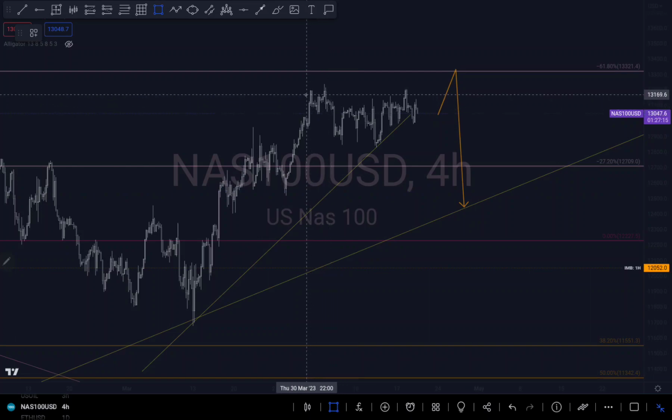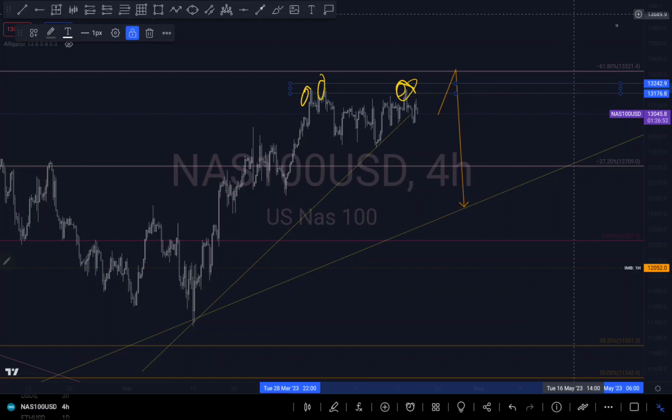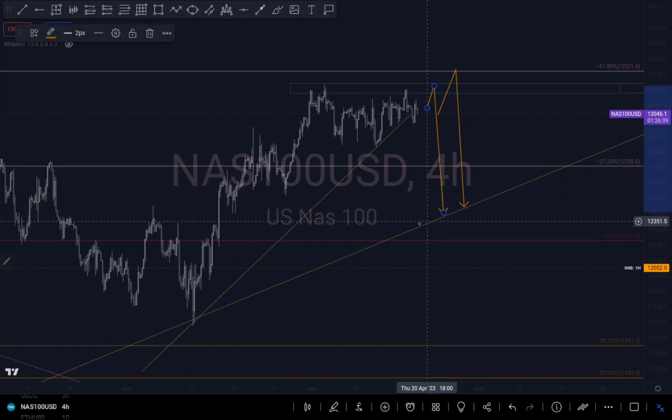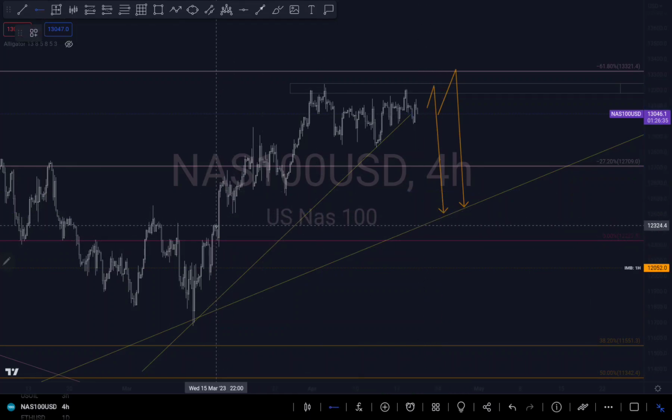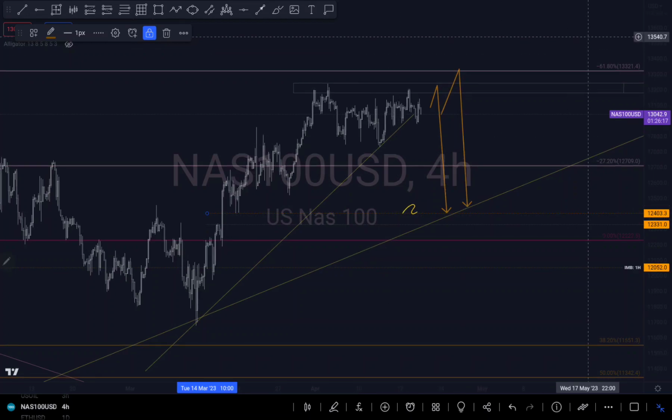That's a scenario. Another scenario is you can see there's a lot of rejection around this area. So there's a possibility that we are rejecting off this area right here to continue to go to the downside. Rejection here, and possible rejections around this area right here. So my other scenario is we just start rejecting off of here to see something like this, then push out to this downside right here. And we can see on this downside there is an imbalance here, and there is also an imbalance right at this level right here. So there's a possibility that we might just be here to fill in that imbalance right there. So that's my scenario on NASDAQ.